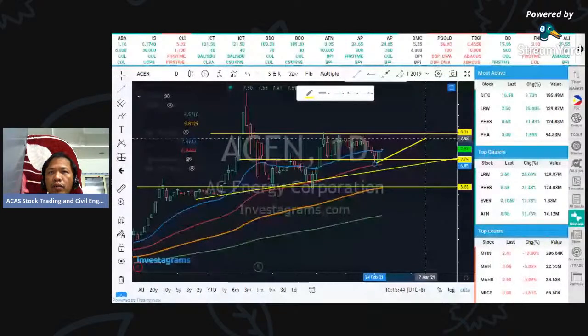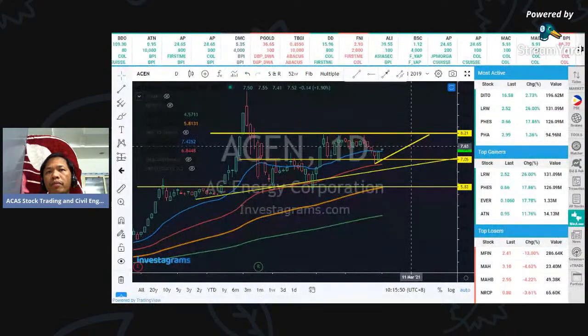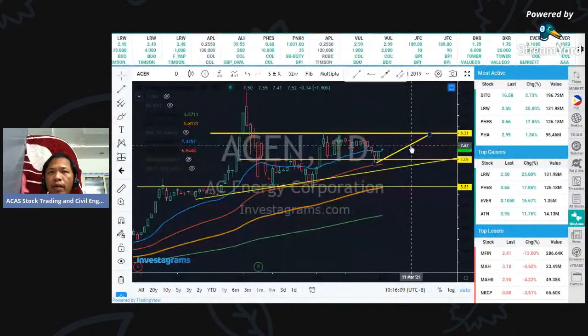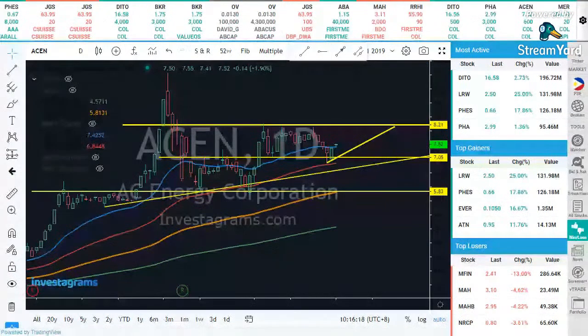support. So this is the area we need to watch for ACEN. If you have a position in the bottom here, if you buy it here in the bottom during the bounce, this is the area, the incline support that we need to see. It should hold in the area, on this line. It will be above this line and it will not break this incline support. This is the line that I need to watch now for ACEN.